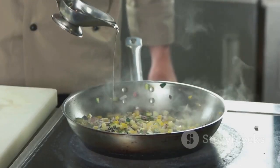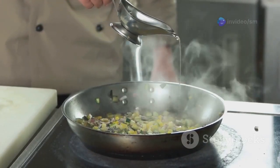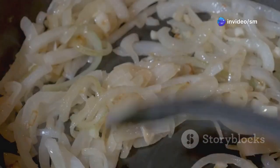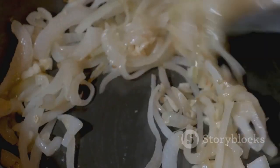First things first, heat a drizzle of oil in a large pot or Dutch oven over medium heat. This will help to saute the vegetables and release their flavors. Add the chopped onions and cook, stirring occasionally until they're softened and translucent. This step is crucial as it forms the flavor base of the soup.